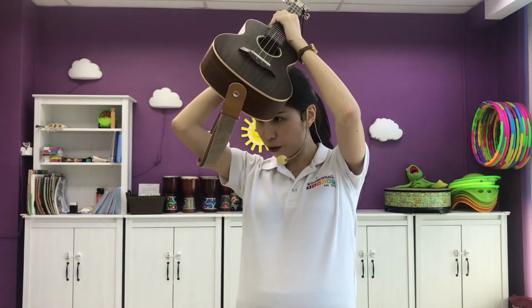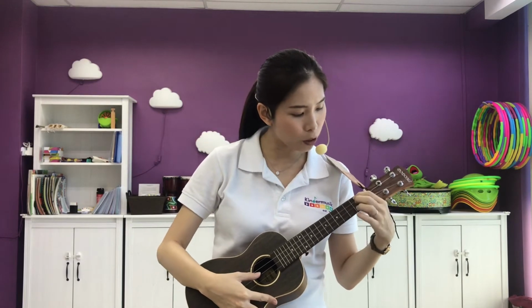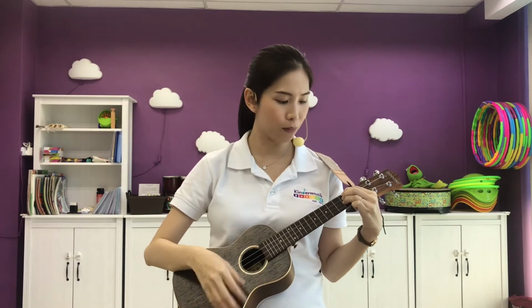I will wrap it around my shoulders. This is how you make music on the string instrument. With one free hand, we are going to press the strings. And with the other hand, we do something we call strum. Can you say it with me? Strum, strum, strum, strum, strum.